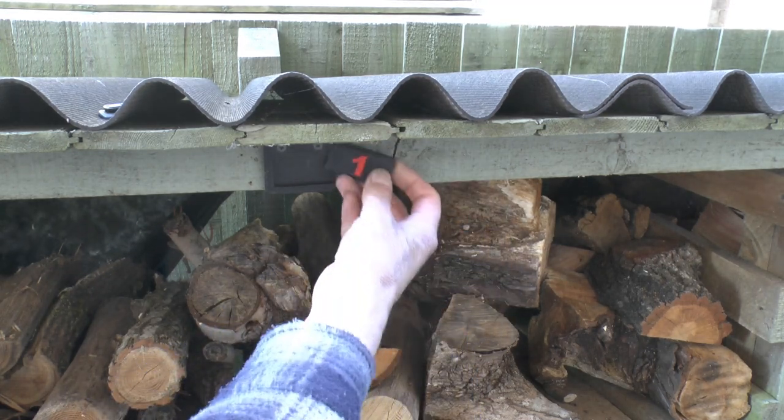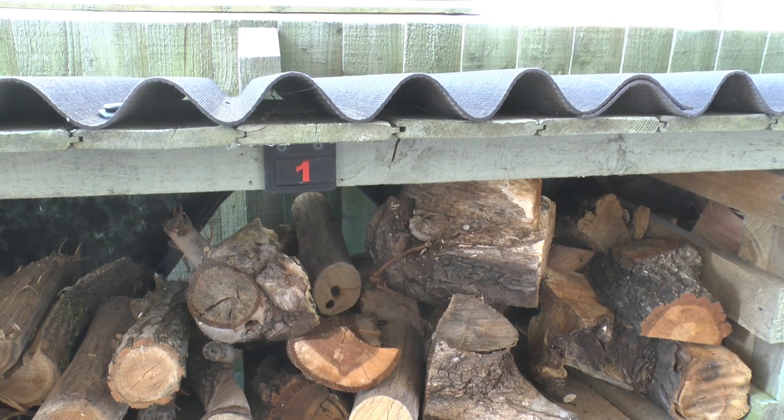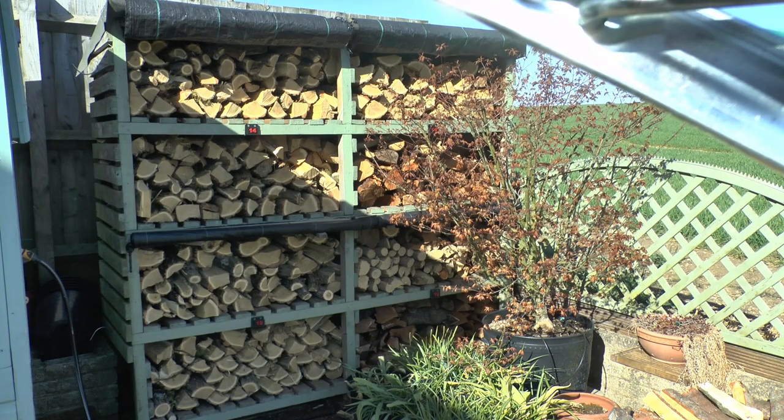So I just printed a holder and a printed number, and I just slide in a kind of dovetail type thing. There's another log store with more little numbers that I can move around. So when the one at the bottom starts to get empty, it gets moved from this one to the other one, and then I keep moving the numbers all around.